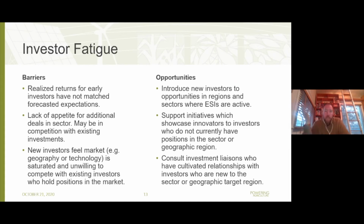So opportunities for that. I think it's rather intuitive what the opportunity is. It's to introduce new investors. And these new investors, this kind of new blood, if you will, can come from a number of areas. It could be that those new investors are looking for exposure to the geographic region in which the innovator's operating. We saw that in East Africa, in which there's external capital that's looking for access to East Africa because of the growth potential in that part of the world. So it may be that the investor doesn't have domain expertise as far as the technology, but they're interested in the geography itself.